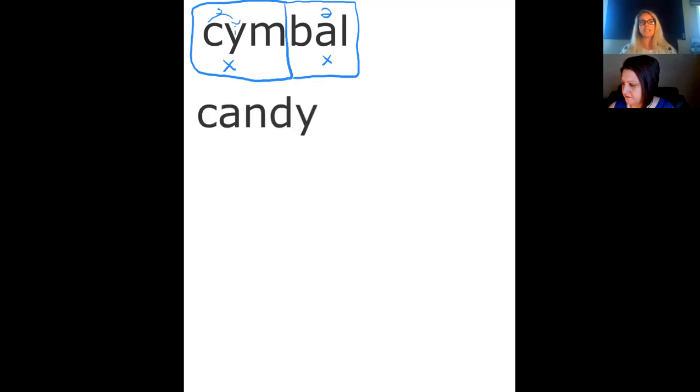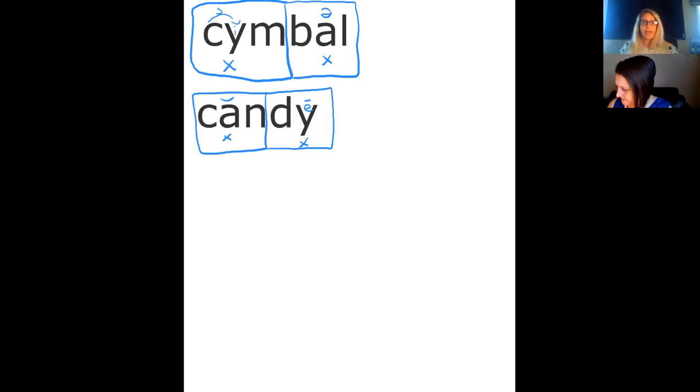C-A-N-D-Y. Remember, we're always working left to right underneath the word. Then we're going to divide our first syllable and prove that syllable before we move on. Okay, I finished mine on the board. Let's look at yours, friend. Great job. Good job, Chloe.